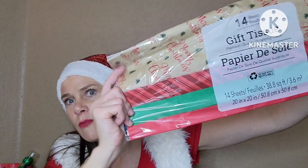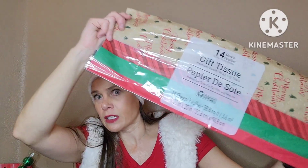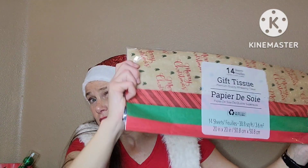My fifth thing is this, and this goes along with the gift bag. It is 14 pieces of gift tissue. You can use this to stuff in that bag or wrap up individual presents and throw them in that bag. And I know that if you go to like the Hallmark store or something, tissue paper is actually pretty expensive. So I feel that was a very good bargain.